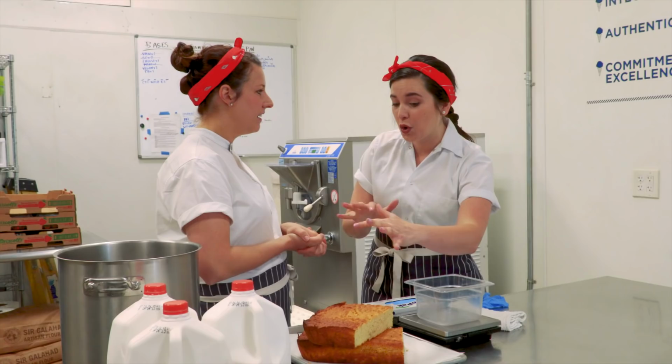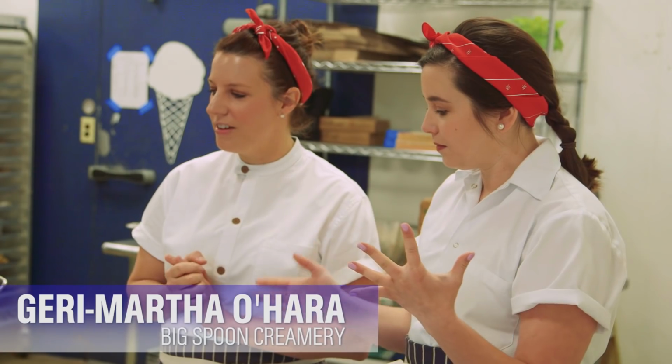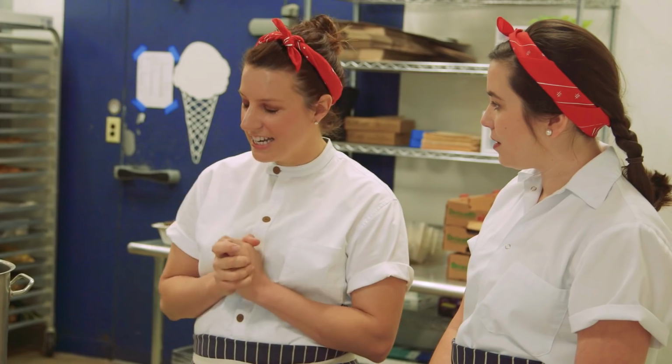We're infusing cornbread with milk today. Yes, this is one of our favorite tricks we do. We love doing milk infusions, cold brews, things with teas. It's a really neat way to make ice cream.